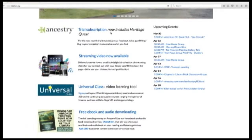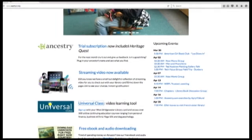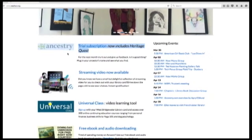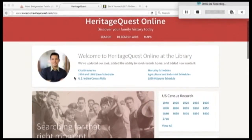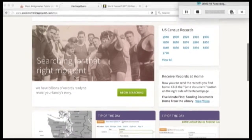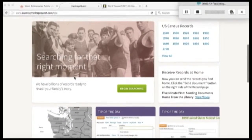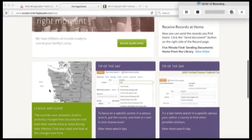Another one that we're pretty darn excited about is called Ancestry.com. This is still in a trial phase, so you can get into Ancestry and something called Heritage Quest. When we actually go live with the West Bridgewater version of it, Ancestry will be only available in the building here, but Heritage Quest will be available at home.